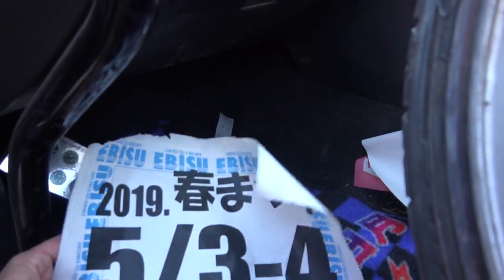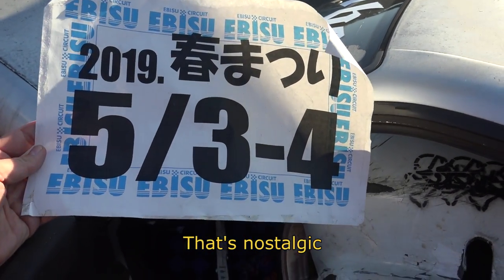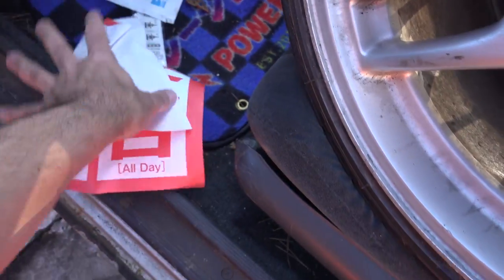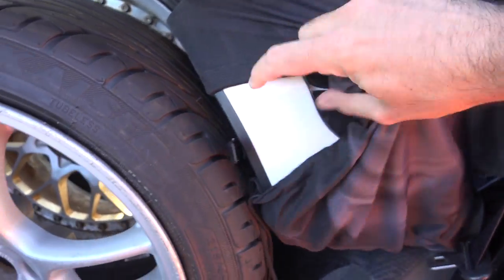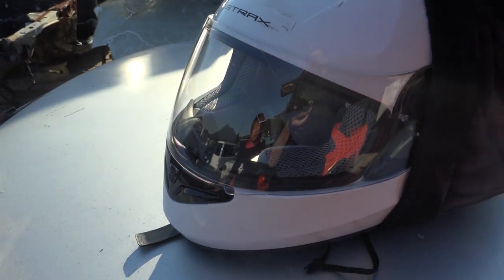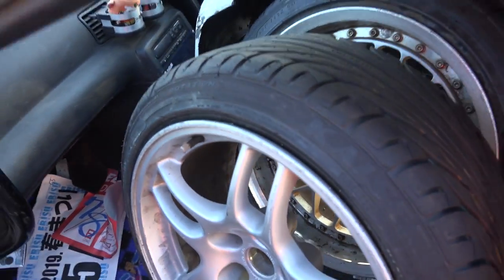Yeah, here we go. Look, 2019. Nostalgic. May 2019, the last one. A lot has happened since 2019. Why do I have a helmet? Whose helmet is this? Did I get it from someone? Okay, I have a random helmet. I probably got that from someone at Ebisu. I'm going to take these home.